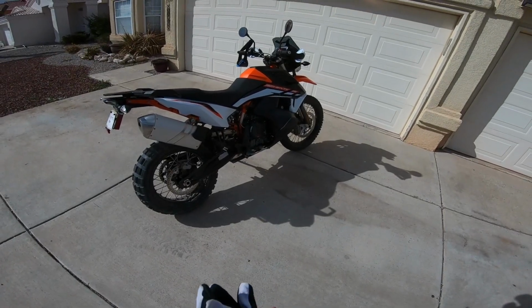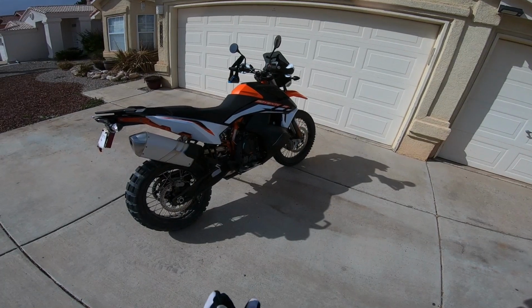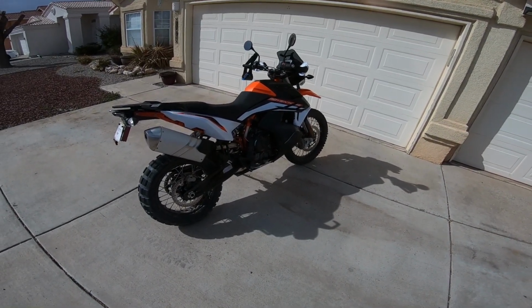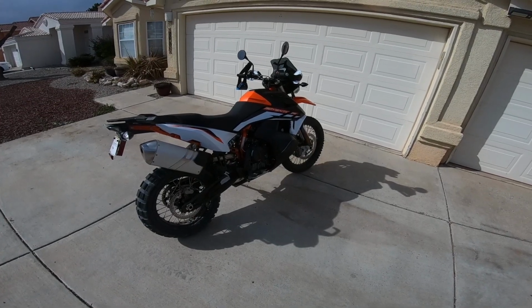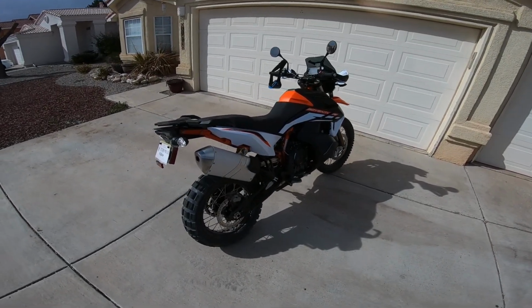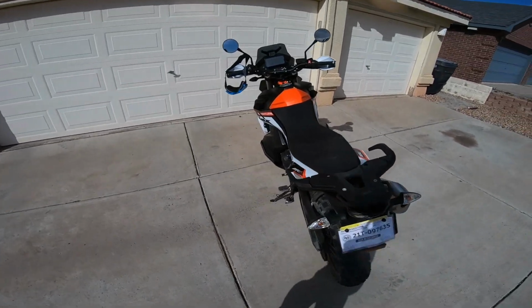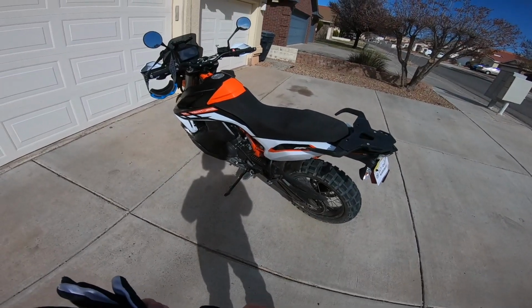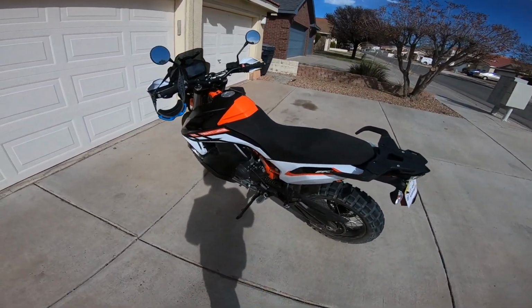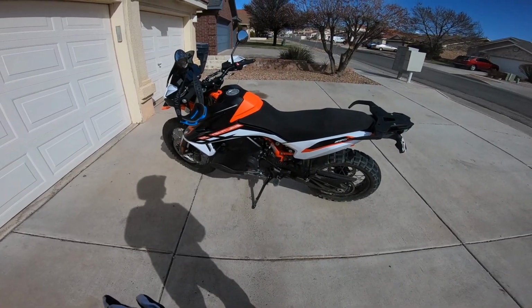This bike is way more aggressive feeling, easier to ride in a dirt situation. It feels a ton smaller, a ton lighter. It just kind of begs you to ride it aggressively. You forget, this bike could definitely get you in trouble because you forget that you're on a big bike, because it does not feel big when you ride it on the dirt.